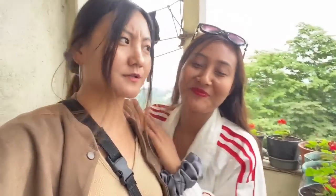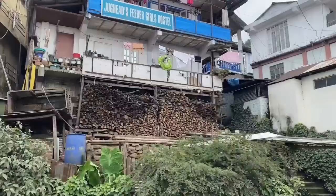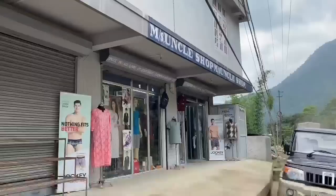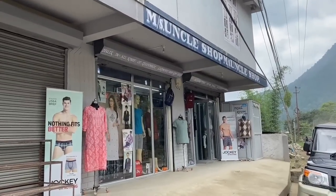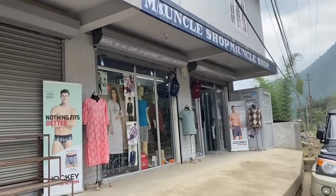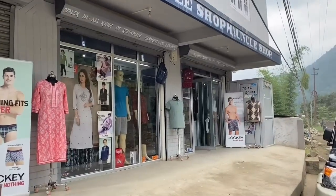So today, this is my first time in Pfutsero and Gifuri. Today we'll be staying at Pfutsero and tomorrow we'll be going to Gifuri. So stay tuned guys, let's keep rolling. So this is a new store here, Uncle's Shop. Newly upgraded I guess.